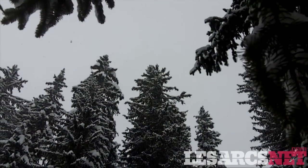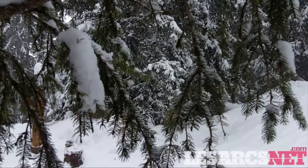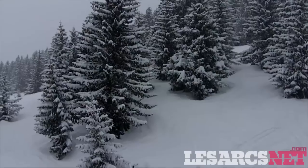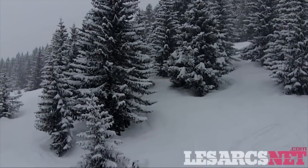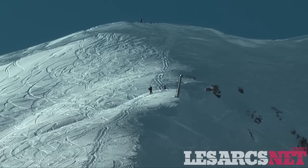Aside from the nature ride areas, Les Arcs also has some great off-piste terrain. When the snow is falling, the trees between the lower runs offer shelter and better visibility, and when the sun returns, there are some great routes from the top of the Col de Châle, Grand Col and the Aiguille Rouge itself.